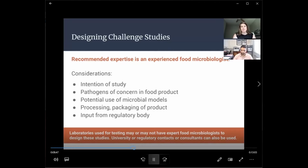We wouldn't want something to happen in a lab that then cannot be taken to the food establishment to actually be implemented. The other part is that these challenge studies are eventually going to be looked at by a regulatory body. And so involving them in the design phase can only help the operator and the regulator figure out if this is going to be something that is approved at the end and approved for use. A worst case scenario would be having to go and do all of this, and at the end it not be accepted.